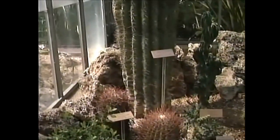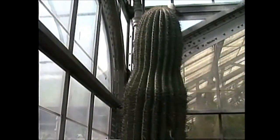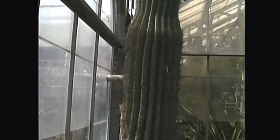Exactly. A couple other plants that are interesting here are the saguaro cactuses. The saguaro cactus is the one right here. It doesn't have its common arms. Most people recognize saguaros by their arms. But this particular saguaro hasn't quite reached its maturity yet, which is about 75 years old. When it hits 75, it should send up its first arm.